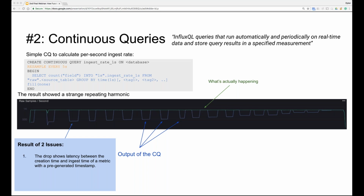The first issue was the CQ was racing and beating the ingest data. So with InfluxDB, you have the option of sending a timestamp in or having Influx generate a timestamp for you. And I was taking the timestamp from my message delivery times because that's what I wanted. The problem is, between the time I generate that timestamp and the time that it goes to Influx, there's a little gap. And you can see that gap on the leading edge of the green line when you do that query right there.